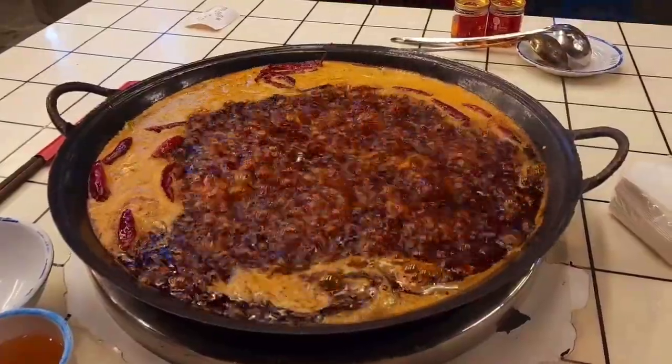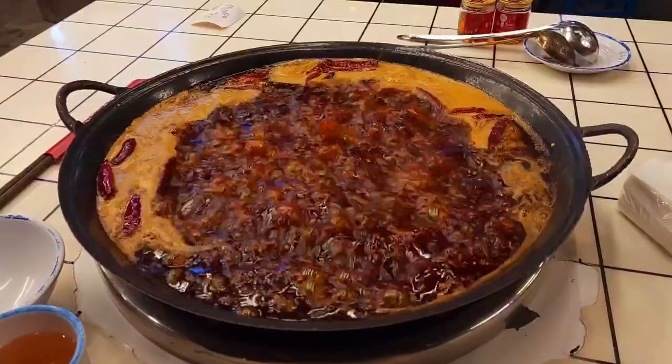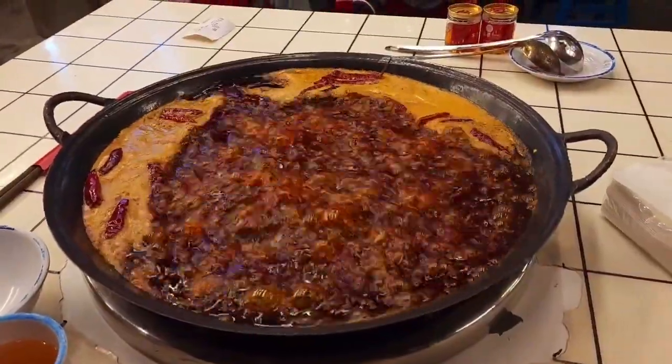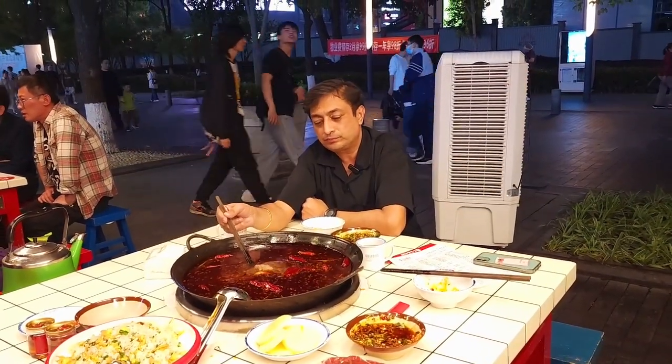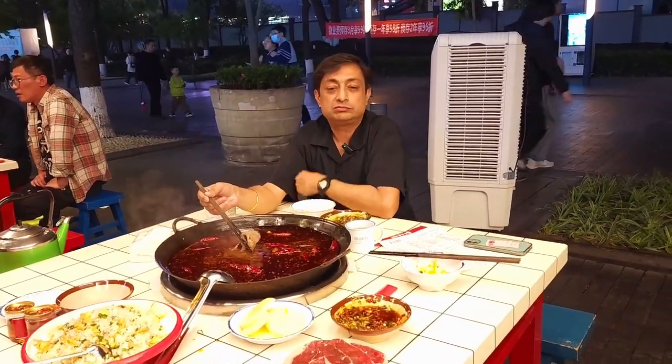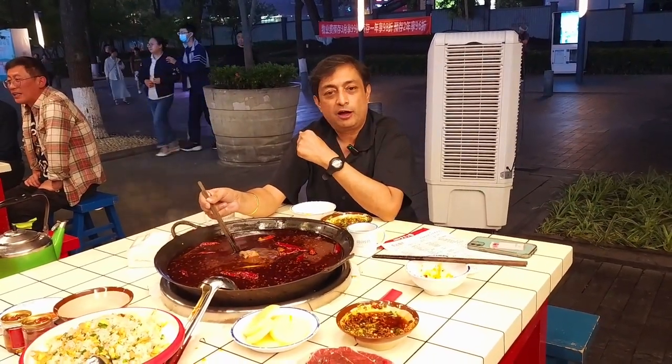So you have to dip your meats in the soup so that it gets cooked, and then you can have it. So we're waiting for the meats to arrive. So the meat is cooked inside the soup, and I've tried it. It is very spicy. My spice tolerance is very high, but this is not for everyone.